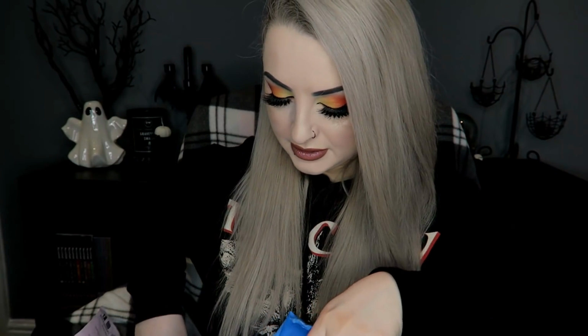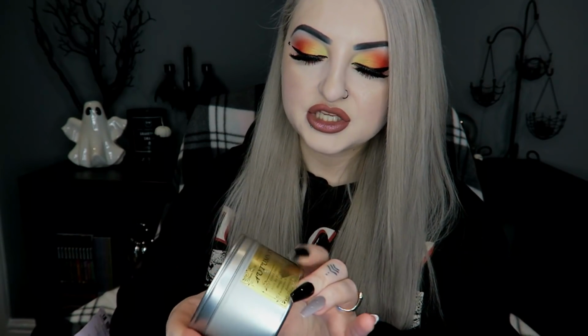Then next we just have a little white tapered candle. Could be used for anything really, just decoration or if you do spells and stuff. We have one of their big jar candles. This one is Autumn Nights Soy Candle, and it's a luxurious blend of 100% pure essential oils, sweet orange, bergamot, frankincense and cedarwood to fill your altar space with autumnal scents.